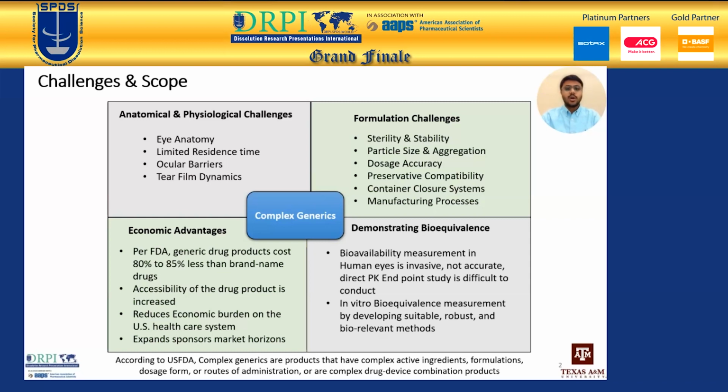delivery provides. So, as we all know, the eye is a complex organ. The anatomy of the eye is complex. It provides a very limited residence time for any formulation that we put in there. It has a bunch of ophthalmic barriers, and also the tear film dynamics in the eye are very variable. So coming to the formulation challenges, sterility, stability, dosage accuracy, container closure system, manufacturing processes, and these are a bunch of challenges that ophthalmic formulations have.